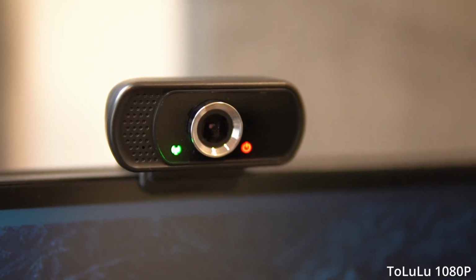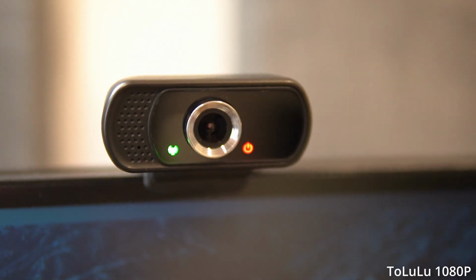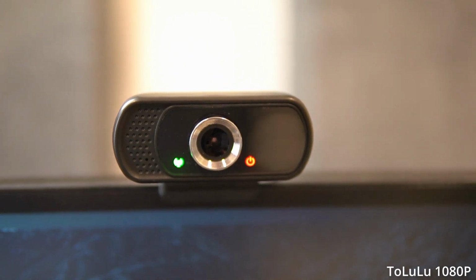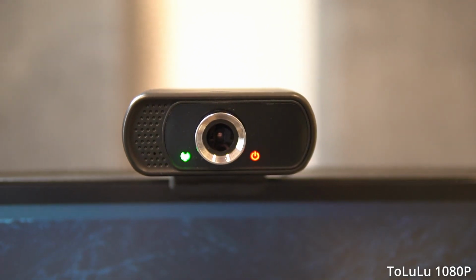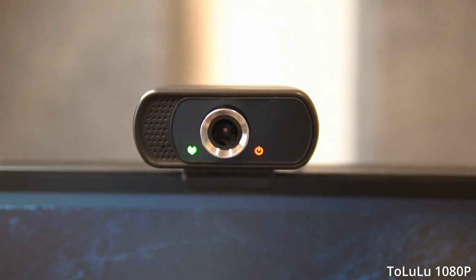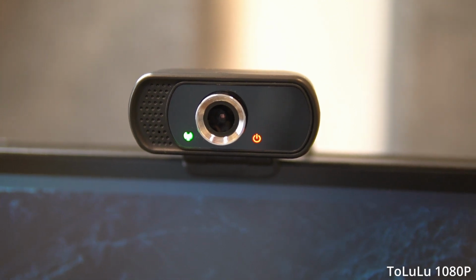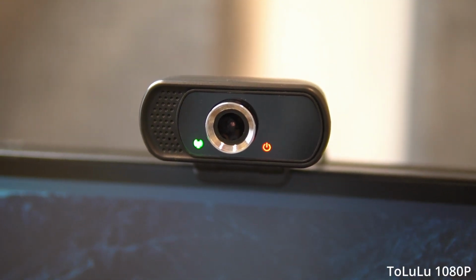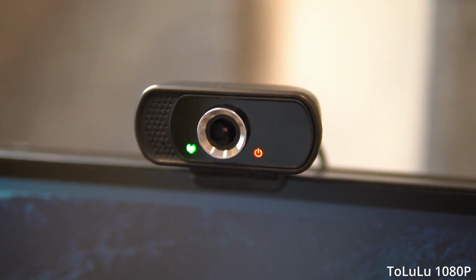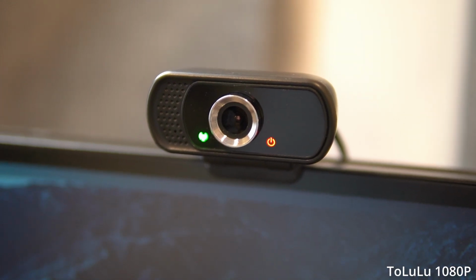Alright, so you just heard the ToLuLu microphone that's built into the webcam, and it was pretty muffled. Decent level, it's okay, but yeah, definitely sounds kind of like you're talking through a cardboard box a little bit with that one. So built-in webcam microphones, I don't recommend them almost ever. They're a little bit too far away in most scenarios, and they're usually really small microphones because they just try to jam them in there. So not necessarily recommended, but we're gonna test them today anyway.